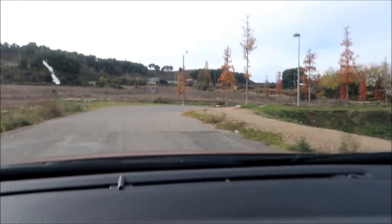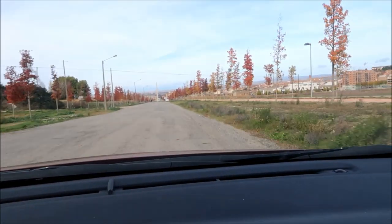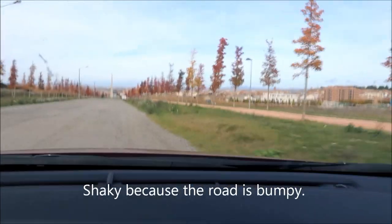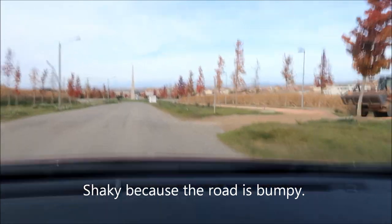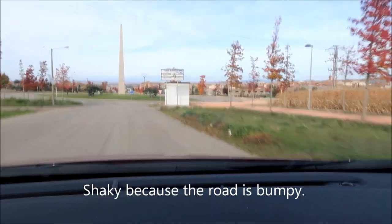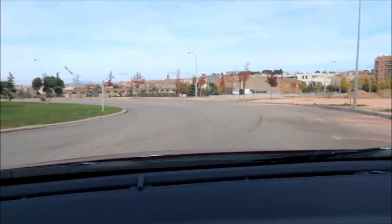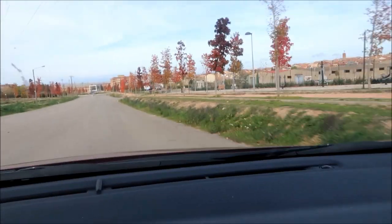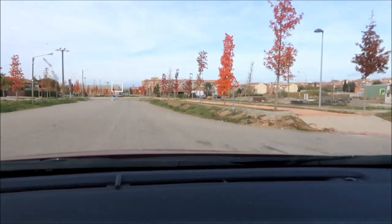Okay, guys. So guys, can you see the trees? They are so beautiful, right? The color is so beautiful. Look at that. Yes, side by side. Yellow, red, brown, orange. Yes, you name it. So beautiful. That is a big and tall obelisk. So beautiful, right?